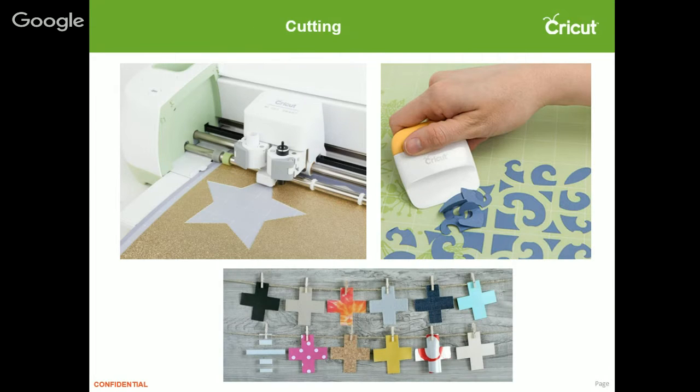So with cutting, this is a really great example of how it all comes together. Up here on the upper left, you'll see the machine itself. Here obviously is the tool holder, and then this is the blade, this black one that you see there. It's cutting some glitter cardstock. Underneath, you can see the mat.